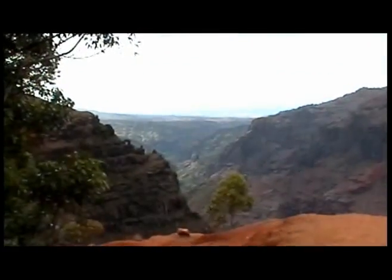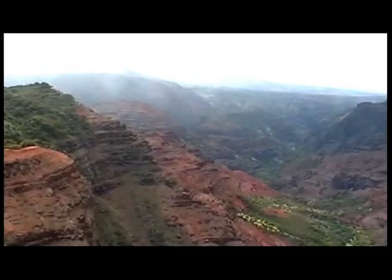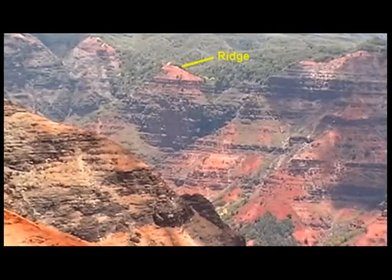It's very dramatic being on the edge of the canyon wall with no guardrails between you and the canyon floor. And it's a hike that can be taxing, but is probably okay for most. So make the Waimea Canyon Trail a part of your active Hawaiian vacation.